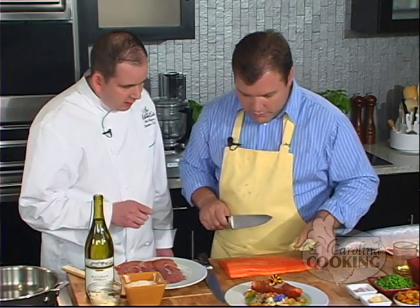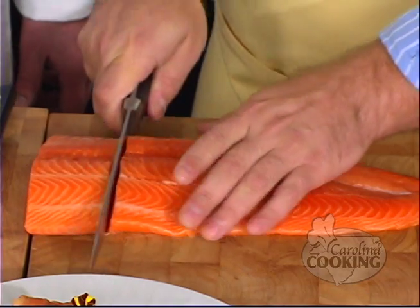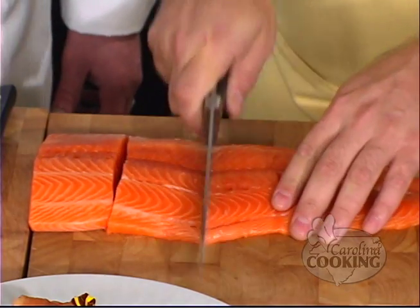Perfect. How big do you want these things? Well, I think just a normal portion. I mean, you hungry? Well, yeah, I am. You've seen the crew; they're always hungry. So about 2.5 ounces. That's perfect right there. Excellent. Now, let's cut one more.